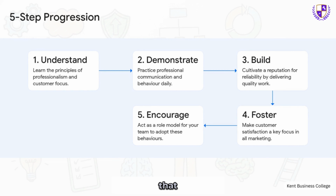Foster is about making that customer-first mindset your automatic go-to. And encourage, that's where you start leveling up your whole team. It's a journey from just doing it yourself to leading others.